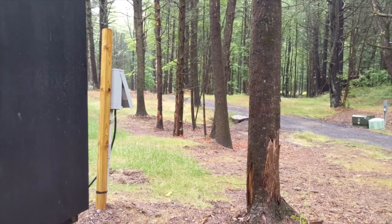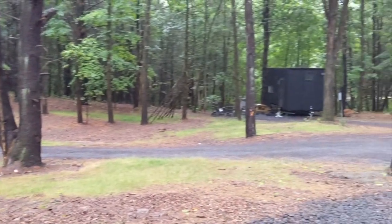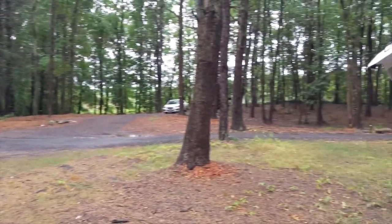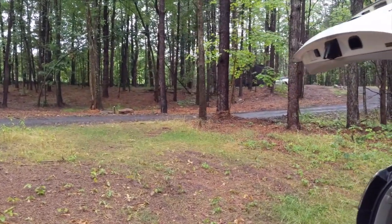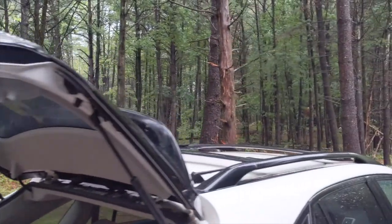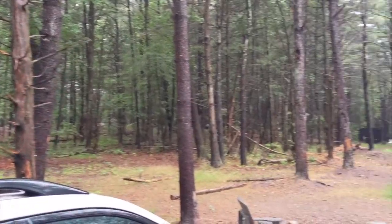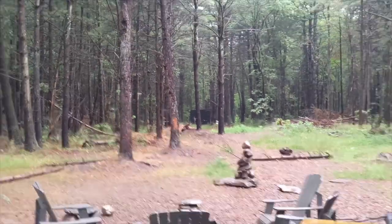So this is the road in. This is our cabin. But this is what I mean by in the middle. So we have one there. We have that road. One there. One there. Those are the outer loop. Those are the ones that you want. And you have one there, and one here.